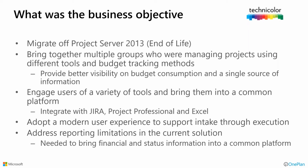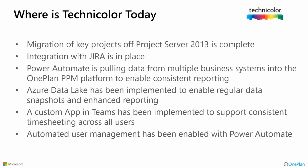So they needed to get better visibility of budget consumption and so forth and status across these different groups. Plus they also had an end of life scenario with Project Server 2013 that they wanted to address. And they wanted to bring forward a modern user experience and improve their reporting. There comes that theme again of reporting and getting better at that as well, and into a common platform. So where are they today?